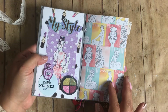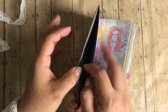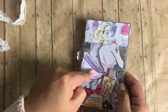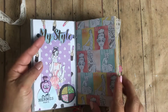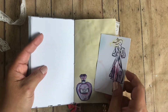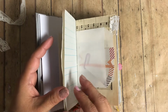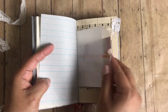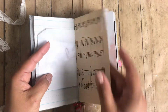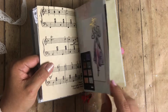And then inside is this, and there is a pocket here where you can put stuff, or you can put a picture because this is covering it, but it's a pocket there. And then inside, I tried not to do much because, again, I always say I won't do much, but I end up doing a lot, more than I should. And this little eyeshadow is also a tuck spot.